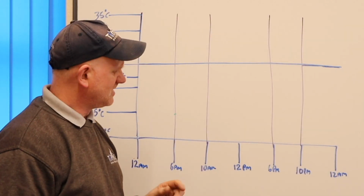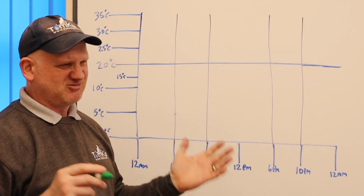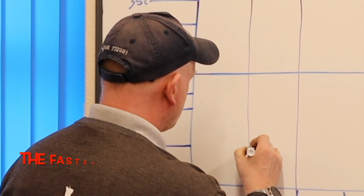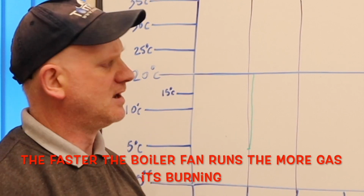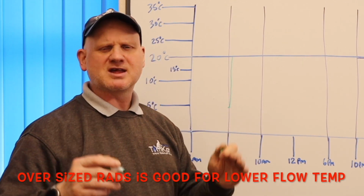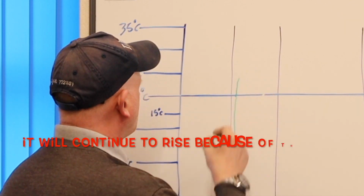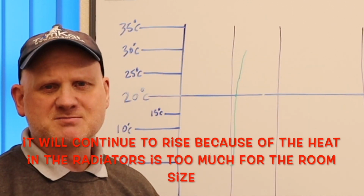What happens is that boiler turns on and it gives its full kilowatts. So whether it's 30, 24, 35, 50, because we can now buy 50 kilowatt combis, but say it's given the full kilowatts of 30 kilowatts. So it's going to go, whoa, straight up there up to the 20 degrees C at full burn. But what's going to happen is, because if you've oversized your radiators as well, the room temperature will continue to rise, because the room stat, once it gets up to 20 degrees, is an on-off switch. But it's going to continue to rise up, and it could get to 25, it could even go to 30 degrees, because everything's massively oversized.